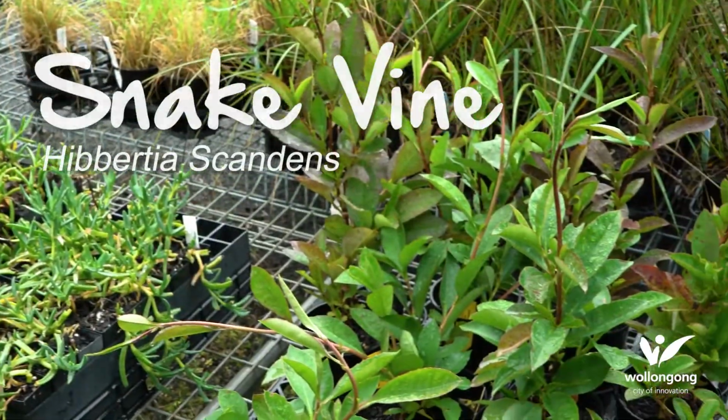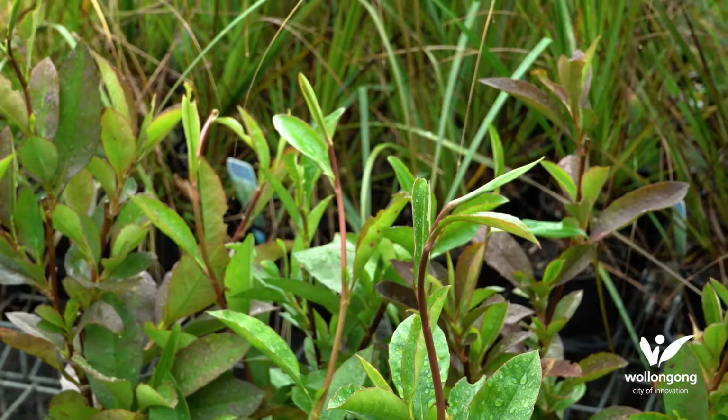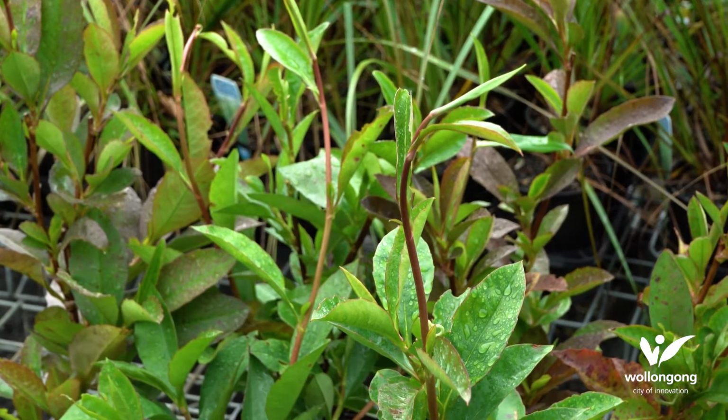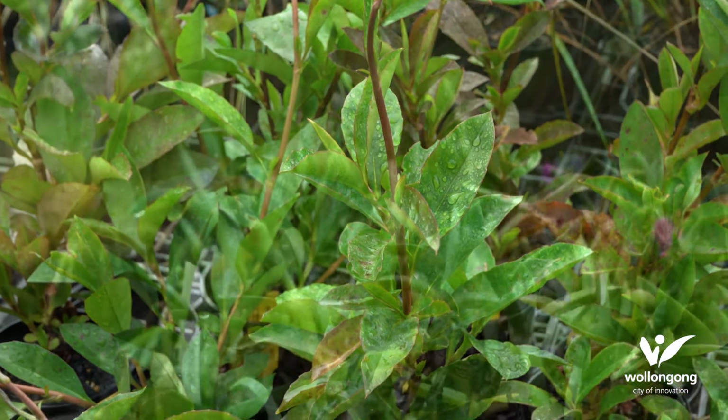This plant is Hibbertia scandens. If it has something to climb up, it will, but golden guinea flower is a great addition to the verge, displaying glossy green leaves and large yellow attractive flowers, full sun to part shade.